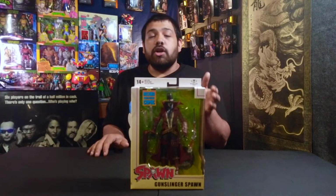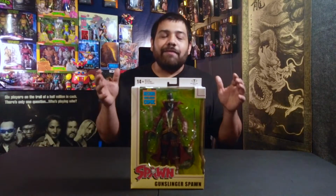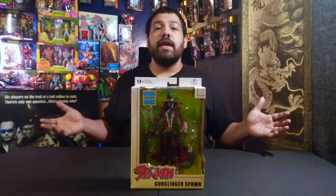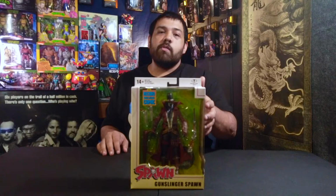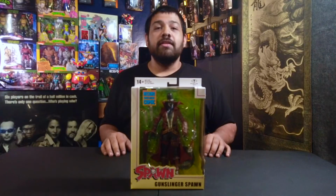I still want Redeemer Spawn, I want the Clown, I want Violator, I want all of those figures, but I have yet to see them. I'm trying to get them at retail price. I'm not trying to pay double or pay anything on Mercari or anything like that. So hopefully the other figures will start hitting the stores more and more, and I can actually get some of those figures. Maybe I could get some of those figures on clearance like those other people have been getting.